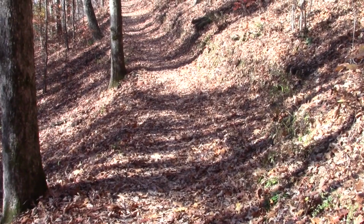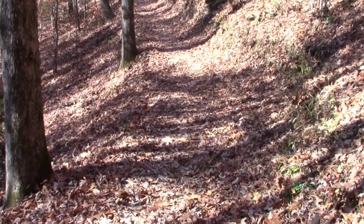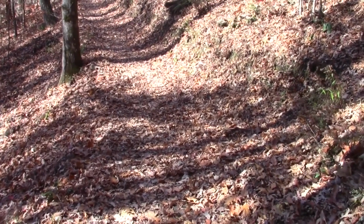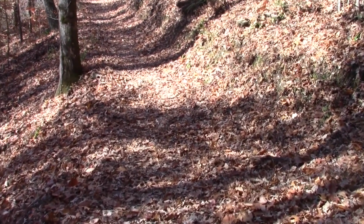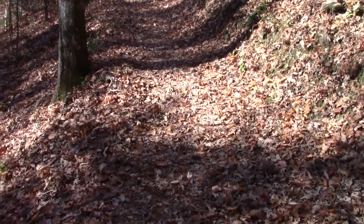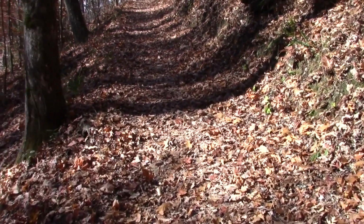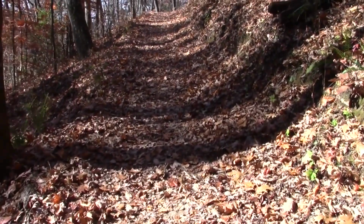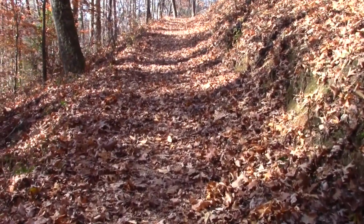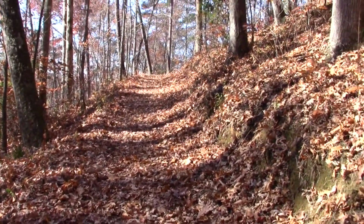Okay, somebody has got to tell me. This trail is littered with leaves. I mean, I don't think you can step a foot in most places along this trail without stepping on a leaf. So, somebody has to tell me, where's the man with the rake?